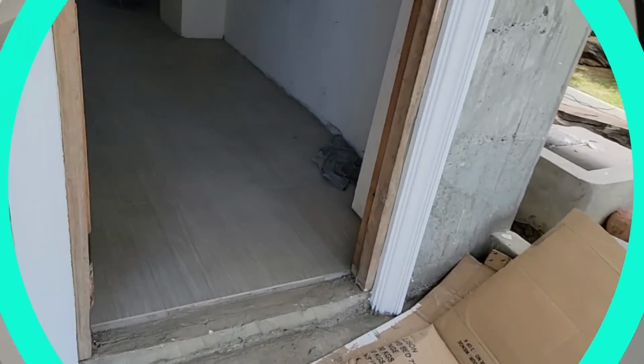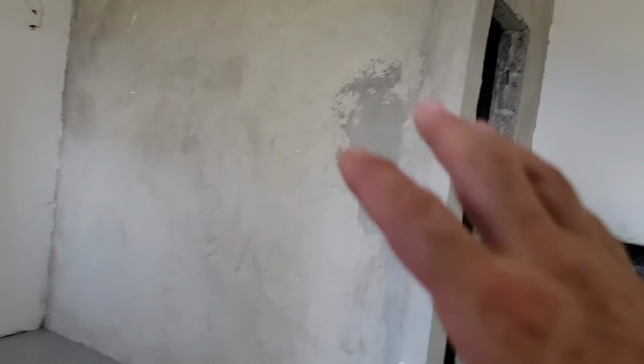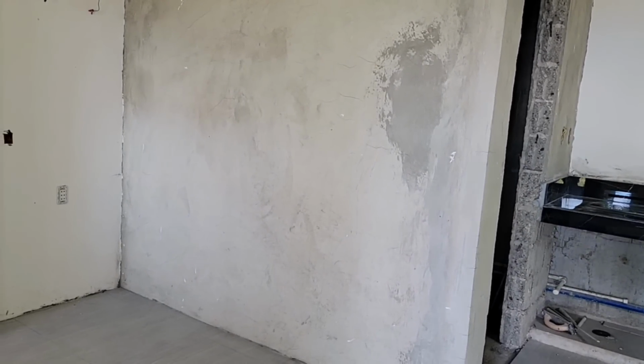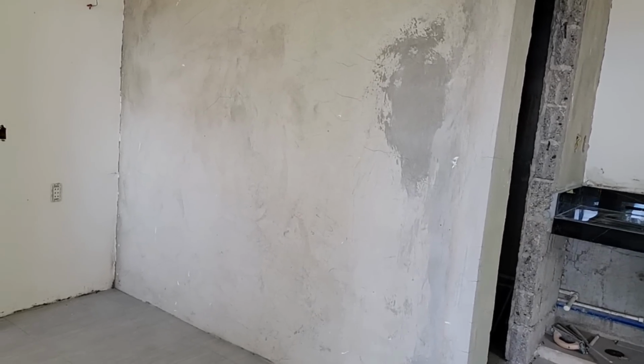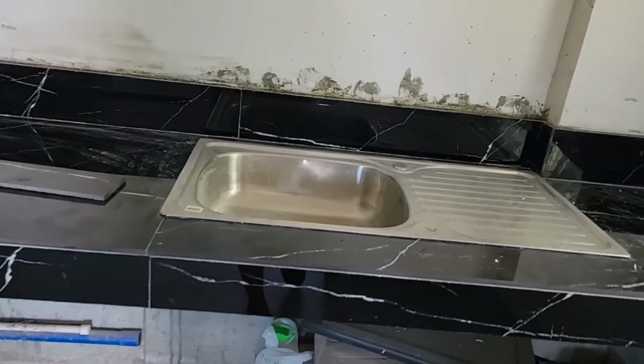So meanwhile, let me show you this here. The floor is done in this room down here. Now this one is going to be an accent wall right here. So I don't want any kind of skim coat or texture or anything on it. I'm going to give it a really nice styling. But check this out and tell me what you think about this.